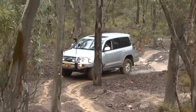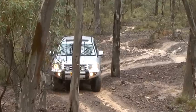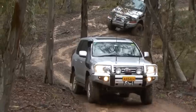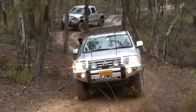As we get closer to the top, there are a few side tracks shortcutting the main road, and these provide a great opportunity to take on some climbs that are a bit more difficult. As you can see, the rain hasn't eased up at all, and the surface is getting very slippery. And whilst this doesn't look particularly steep, it's actually a pretty steep hill.